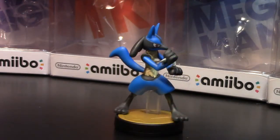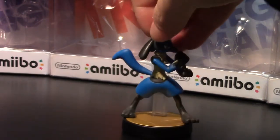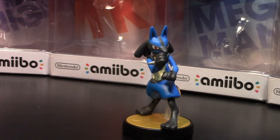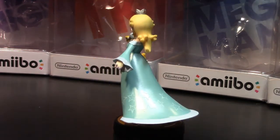Up next is Lucario. This one was from Toys R Us. Not one of my favorites either. I'm not really a huge fan of Lucario as a character. I think he's just whatever. There's not really many Pokemon that jump out at me, but he's alright, I guess.